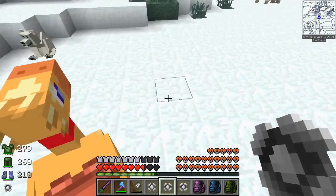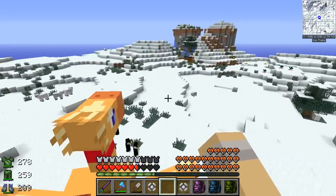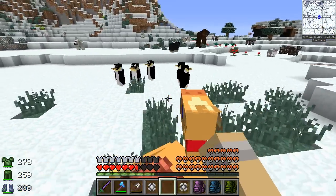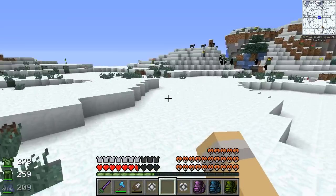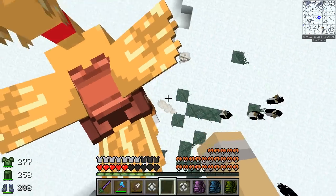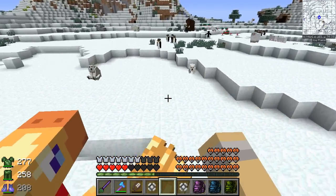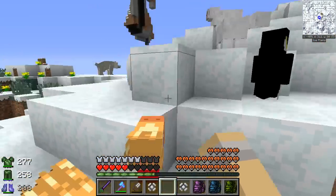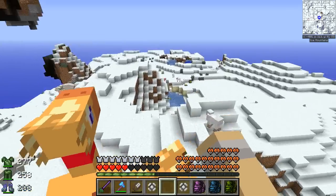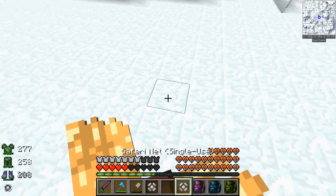There's a little polar bear. Ow. Gratitude. Oh, penguins! There's so many of them! Ah! Tiny polar bear! Oh my gosh, and there was another one. There were two of them coming for me. What is this nonsense? Look at all the penguins. I want to study the penguins. I think there's too many polar bears. More penguins! Oh my gosh.